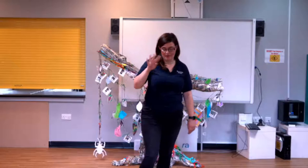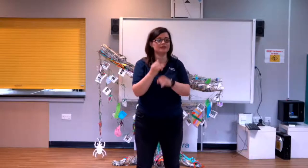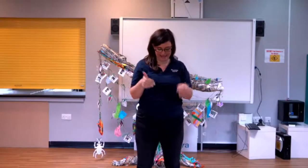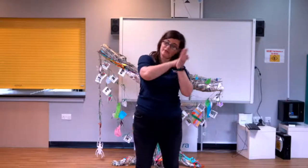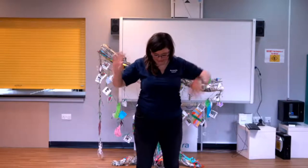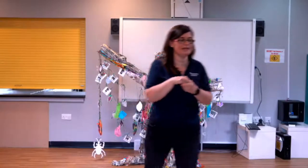Okay, so there were your four clues. So this animal is fluffy and grey. It has four legs. It lives in Australia. It sleeps for most of the day. And it eats eucalyptus leaves. What could this animal be? Write your guesses in the comments.